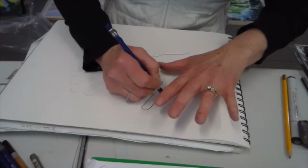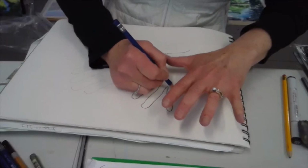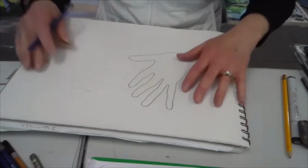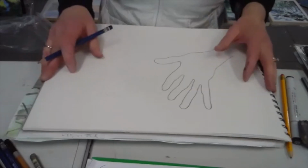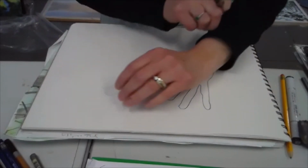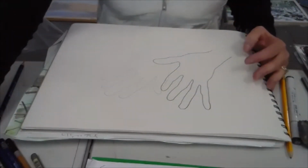So remember, we're doing something called the contour drawing of our hands. Good. Okay. So now you can use the same piece of paper or you can use a new piece of paper. It doesn't really matter. Okay. So now what I want you to do is find an object around your house that you can use to do another contour drawing.